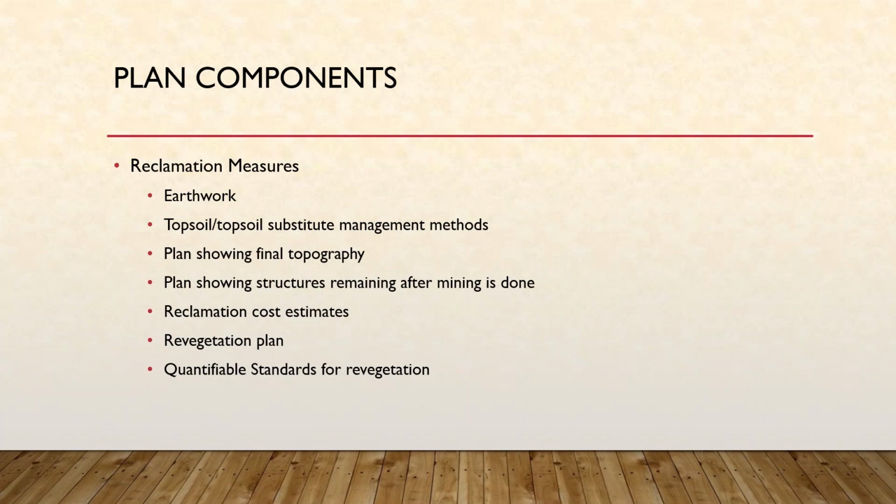Topsoil and topsoil substitute management methods. Again, this speaks to the standard with regards to storage of that topsoil and how it's going to be managed while mining is actively going on. Then we're going to want to have some type of a topographic map showing what the final contours of the property are going to be looking like. And then, you know, how are they going to achieve that final topography? Any structures that are proposed to remain on the site after mining is done should also be marked out.